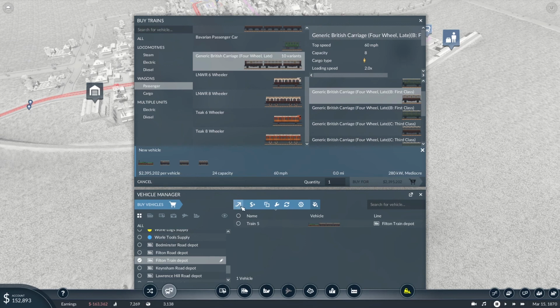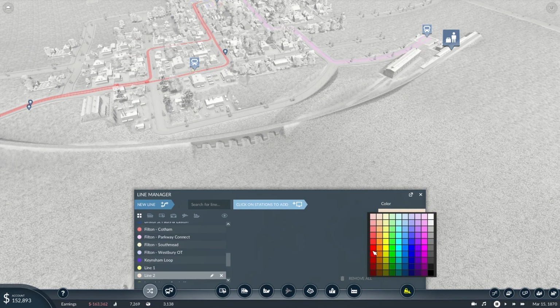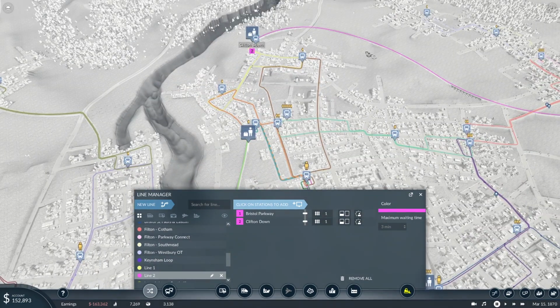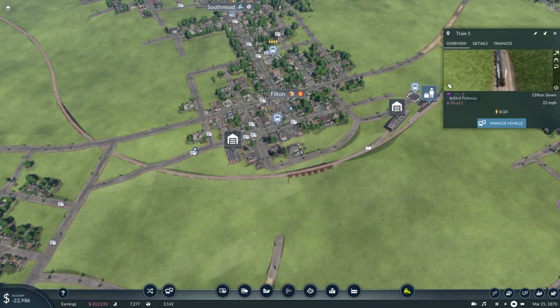So I'll stick you on there. And we don't have a line for you yet, so let's create one. A nice bold purple colour. From there to there. Right, let's see how that goes. Right.